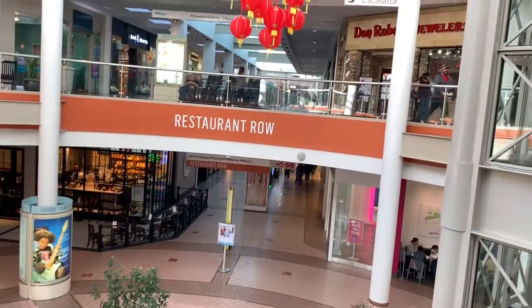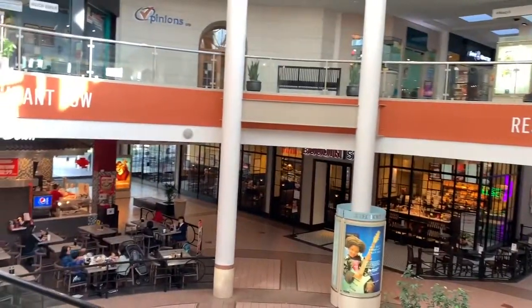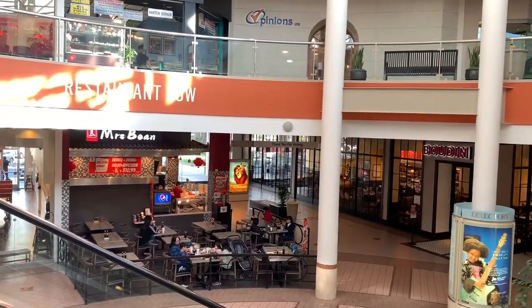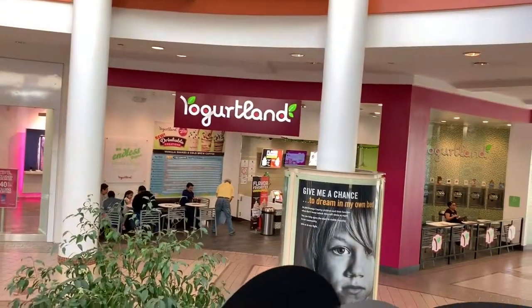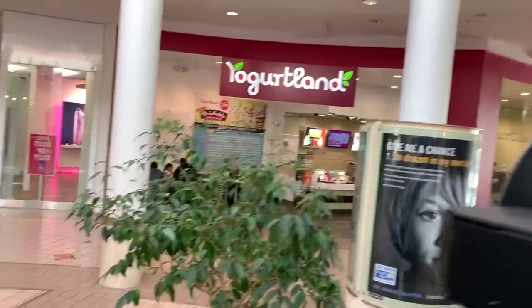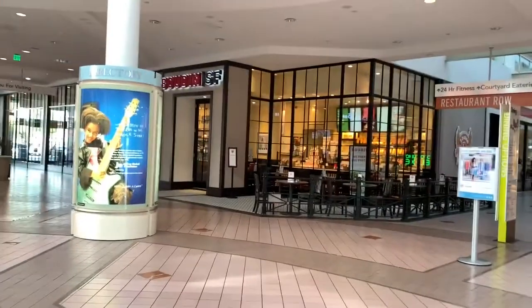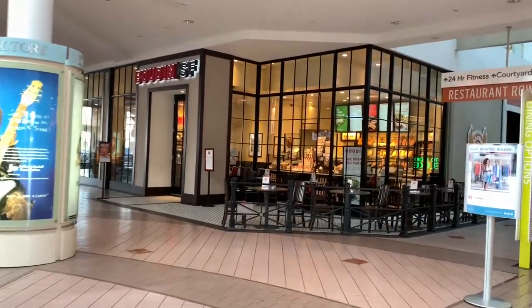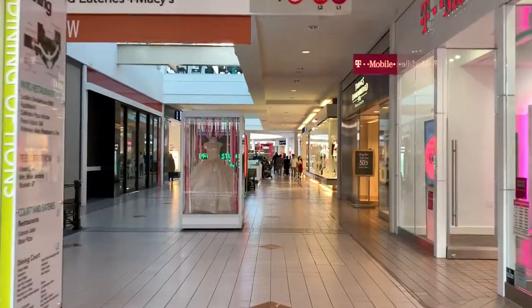And let's finally go downstairs. And downstairs you have Restaurant Row. In reality, you only get like three restaurants here. You have Mrs. Bean, Yogurt Land, and the store, Food and SF. And yeah.